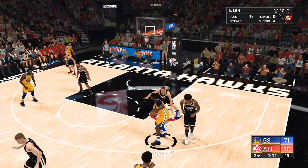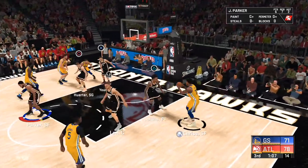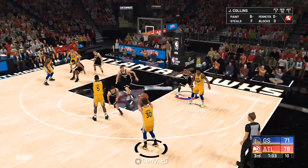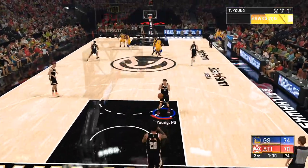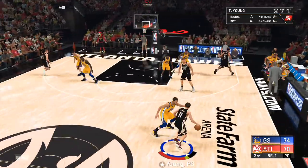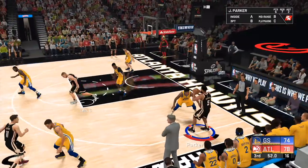Pass to Looney. Over to the wing. Chris kicks to Curry. Gets it to go from beyond the arc. Curry's got 8 points here in this quarter. And with that three, his second of the half, he's equaled his total from before the break. And it's Parker in the corner.